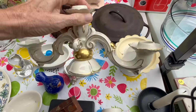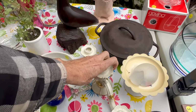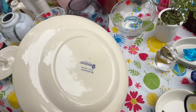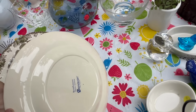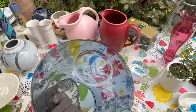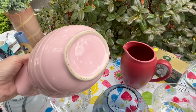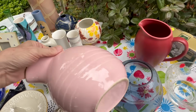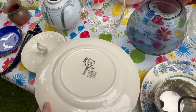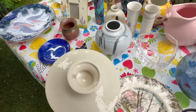No. Bavarian. Looks like Lennox. Yes, this is English Franciscan after they moved it over there. Royal Doulton? This is 1940s Marcrest. Friendly Village. This is Lennox here. There's the mark.